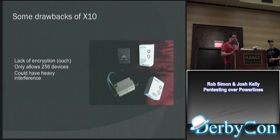So obviously, there are some drawbacks with X10. Mainly, there's no encryption on it. This protocol was created in the 70s. There's no encryption around it or anything like that. There's really no security around it. There are only 256 devices allowed to communicate on this network.